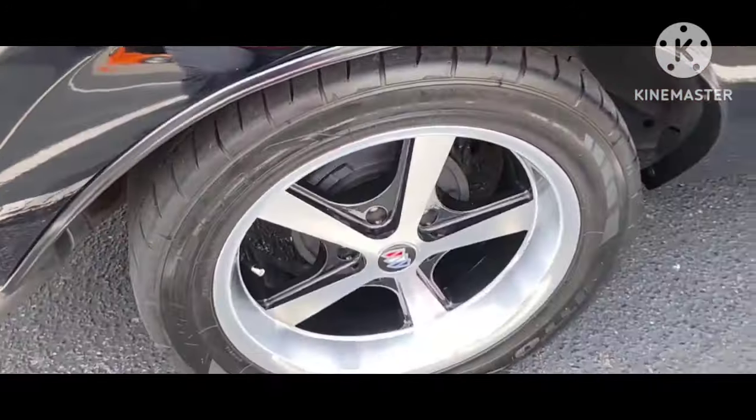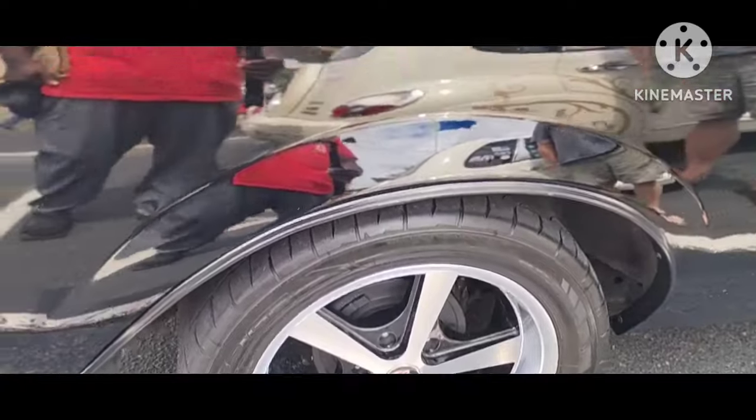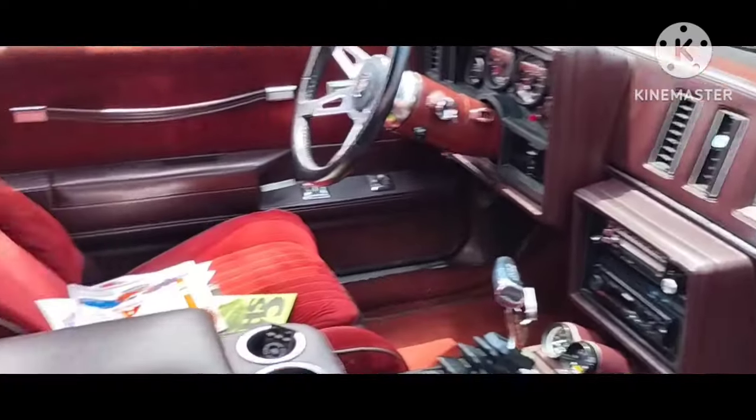Wheels are American Racing, but they look very similar to a modernized Buick rally wheel. I had the original 14s, but getting decent-sized tires for that nowadays is a headache. No, you can't find them.